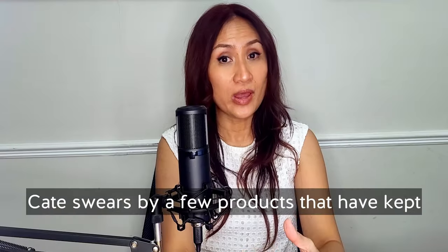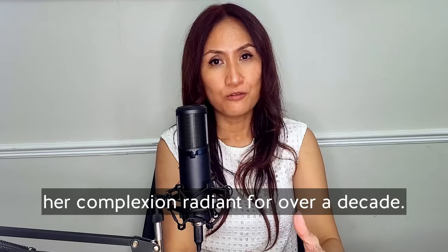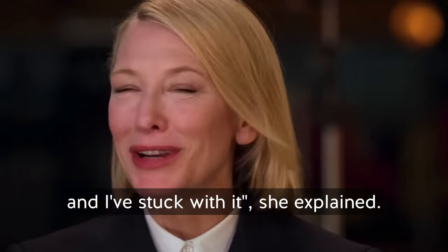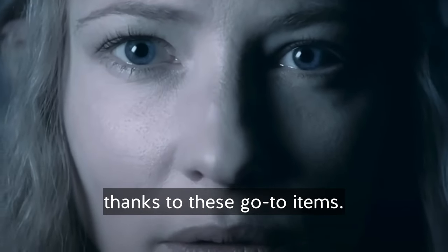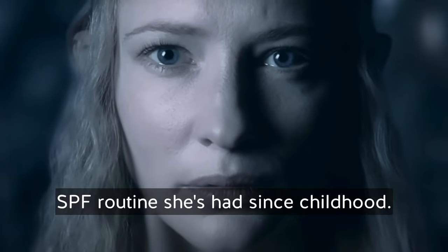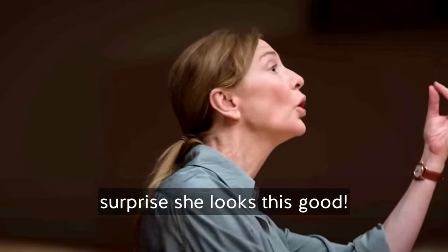Kate swears by a few products that have kept her complexion radiant for over a decade. "I found something that works for me and I've stuck with it," she explained. Her skin is stronger now thanks to these go-to items. Kate also religiously follows a strict SPF routine she's had since childhood. With that dedication, it's no surprise she looks this good.